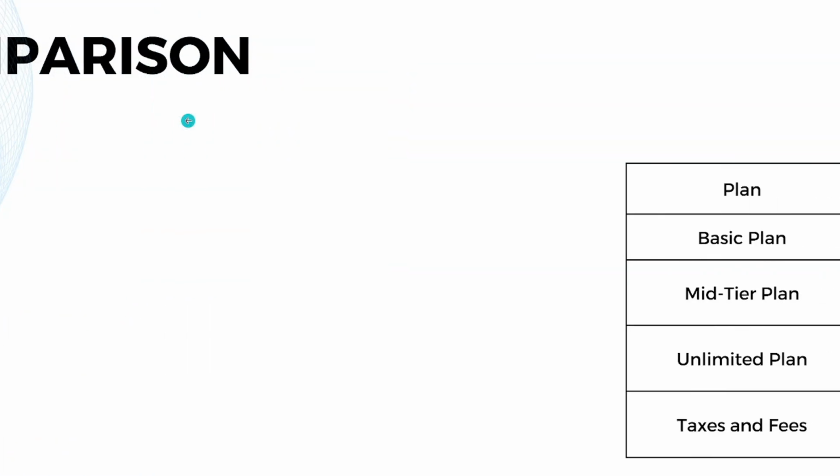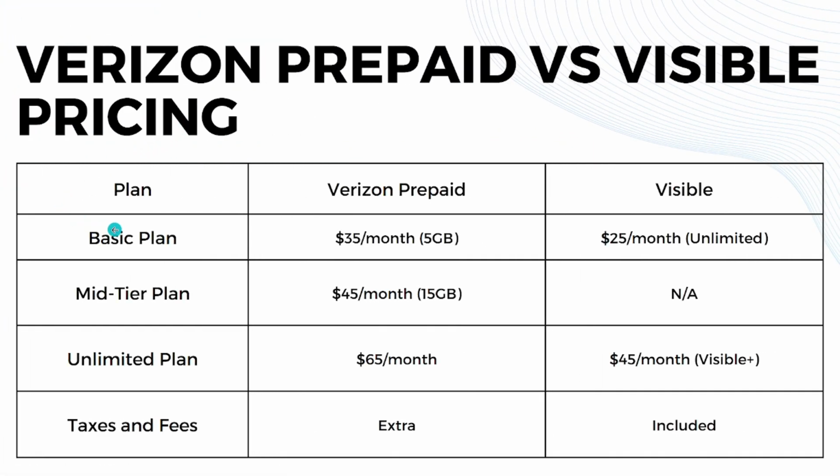So now let's go directly to the pricing. When it comes to basic plan, Verizon Prepaid offers it for only $35 per month, and that is 5 gig, while Visible offers it for $25 per month, and that data is unlimited. And when it comes to mid-tier plan, Verizon Prepaid offers it for $45 per month, which is 15 gig, while Visible plan has no mid-tier plan.